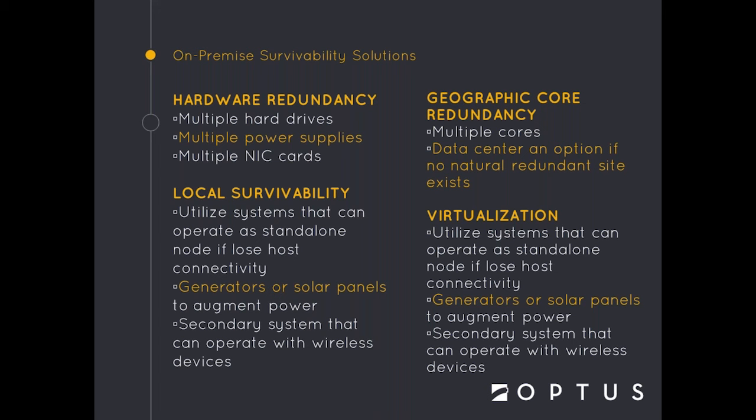Of course, generators, UPSs, solar panels, lots of things to augment your power supply. It's not just all about network connectivity, but anything that your organization needs to have that geographic redundancy or that resiliency, if you will. We kind of talked about multiple cores. Having data centers is an option. So even if you're a single site location, it oftentimes may make sense, and it would have for that casino, for example.